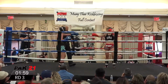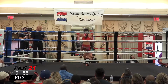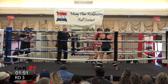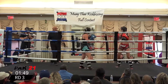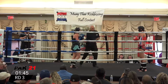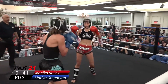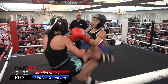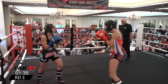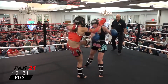All right. And here we go, round three. The stylistic matchup of the southpaw versus standard. You see how the standard fighter, her left leg, she's moving to the outside of the lead leg. You want to do that so you can line up your right hand, your right kick, and your left hook. Vice versa, your southpaw fighter wants to step to the outside of the lead leg of the standard fighter to line up the left hand, left kick, and the right hook.